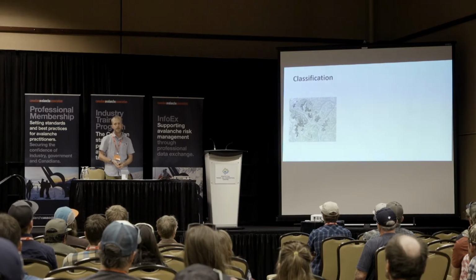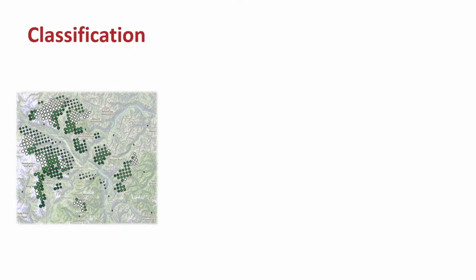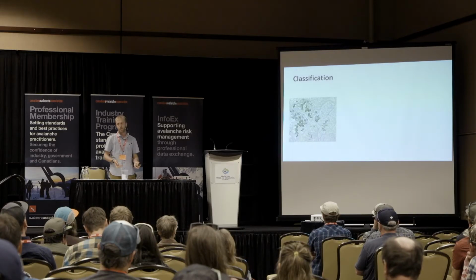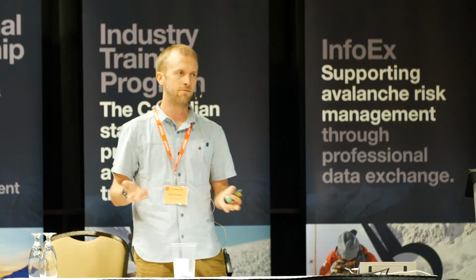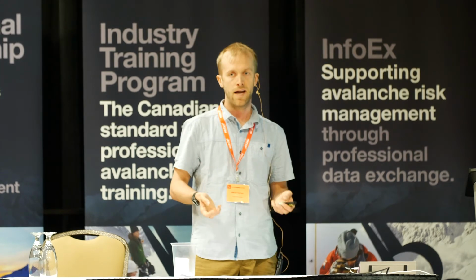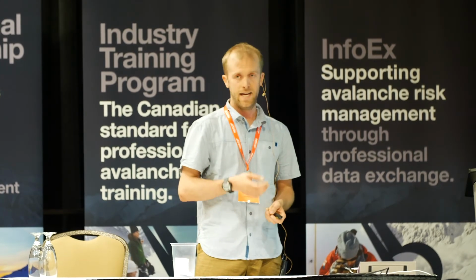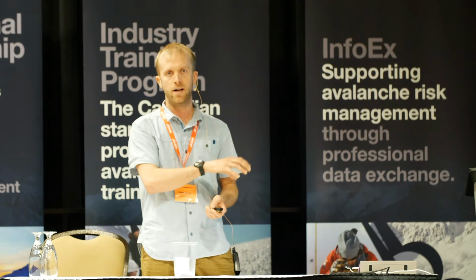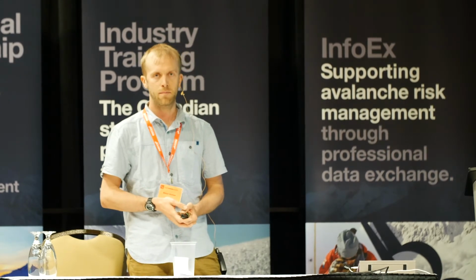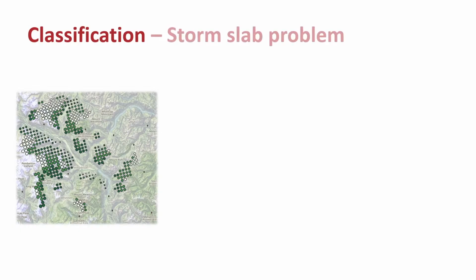The final method is classification. Moses yesterday talked about linking weather and snowpack data to avalanche problem types. And we're interested in further exploring this idea and using terminology from the conceptual models such as size, likelihood, problem types, and looking through the raw profile data and classifying it in some way. One of the examples Moses showed yesterday was that storm slab problems were predicted fairly well with the amount of 3-day settled storm snow in a modeled profile.